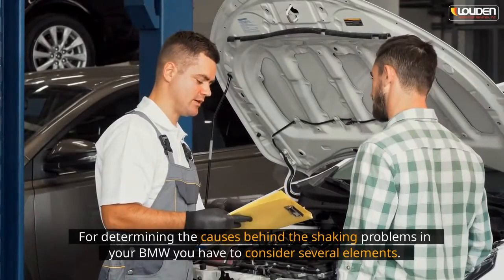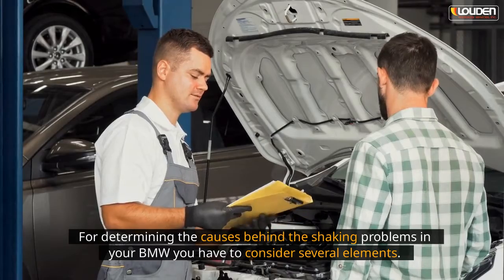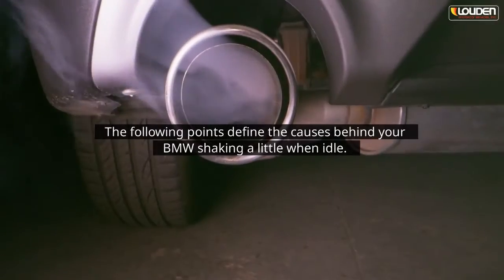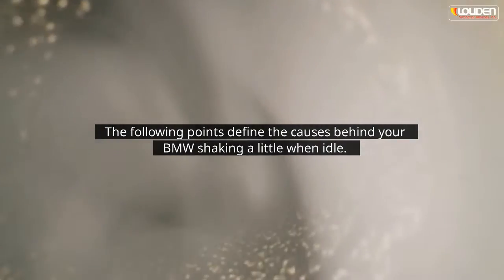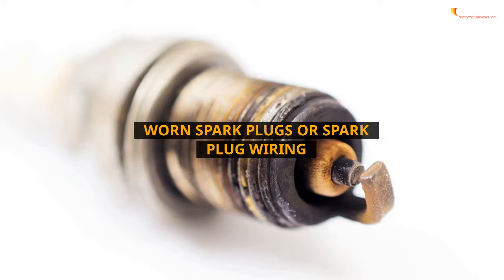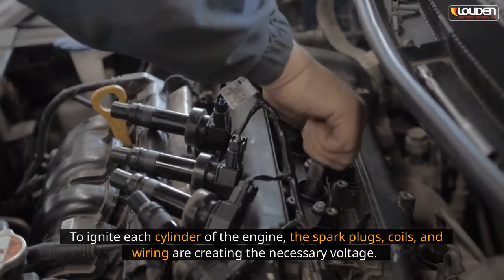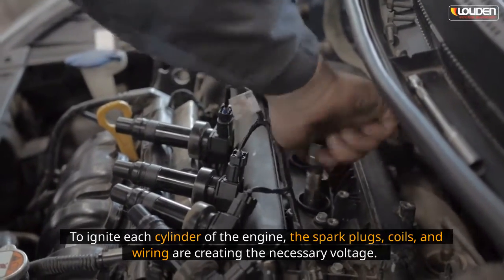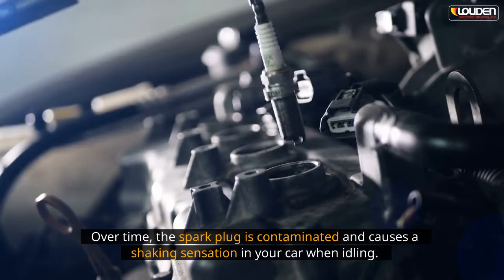For determining the causes behind the shaking problems in your BMW, you have to consider several elements. The following points define the causes behind your BMW shaking a little when idle. Worn spark plugs or spark plug wiring. To ignite each cylinder of the engine, the spark plugs, coils, and wiring are creating the necessary voltage. Over time, the spark plug is contaminated and causes a shaking sensation in your car when idling.